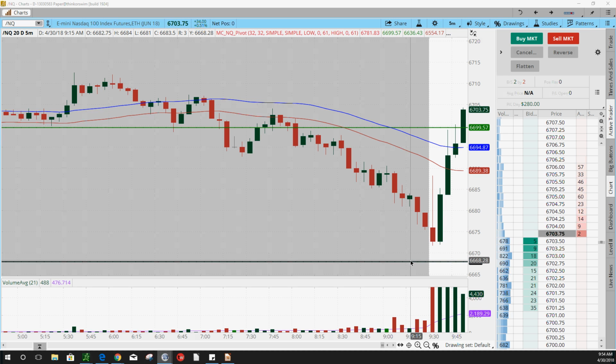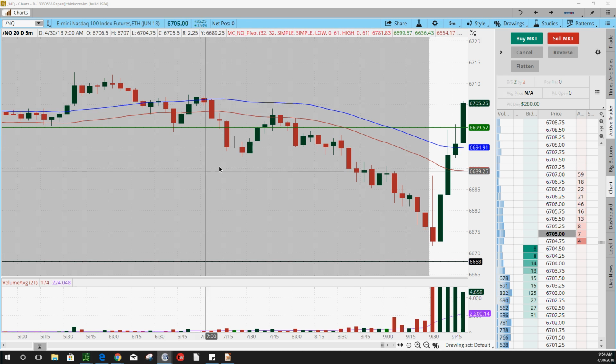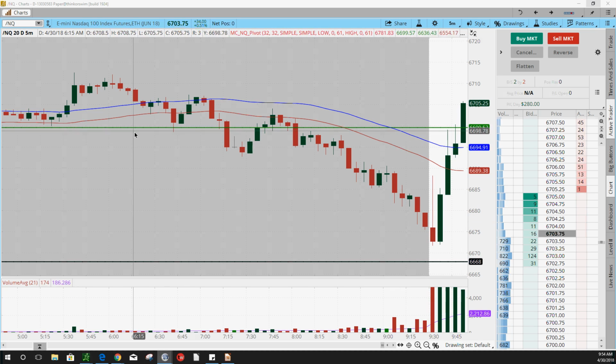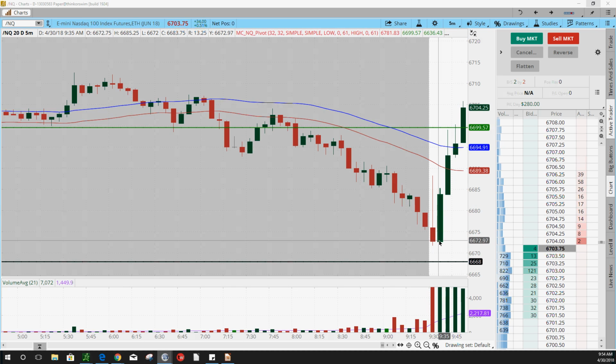And the way I trade and the way I use my pivots, one of my rules is if it's above pivot, I look for it to stay above pivot. And although this market was trending down and we got a red candle, it kind of goes against all that you may believe and all that you may have seen in the past.